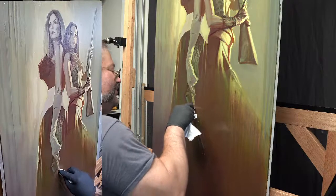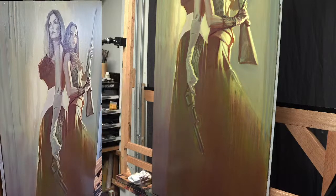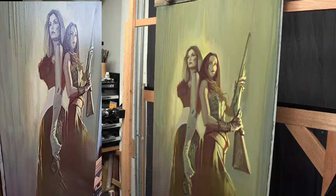I'm gonna take some of this just to wipe out a little bit of the highlights on the pistol, I think. Cool. I like it. It's all right. Bring it down. That sort of ties the figures in a bit better. So this is looking a lot better.